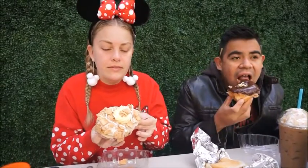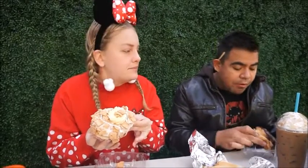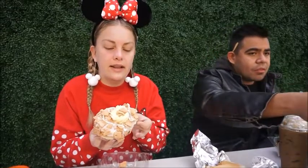Very cinnamony. But it's light. Donut. Those are really dense. This is very light and fluffy. Could easily eat this without feeling like too sugar sick, because the flavor's there, but it's light. Oh yeah, definitely get the Nutella.